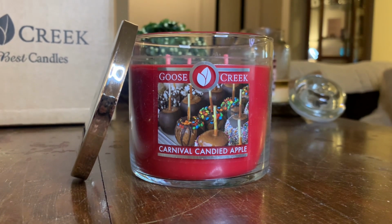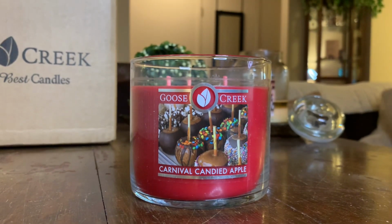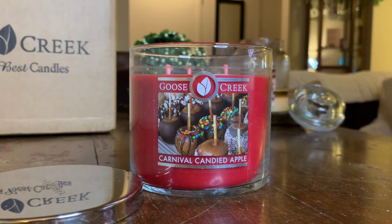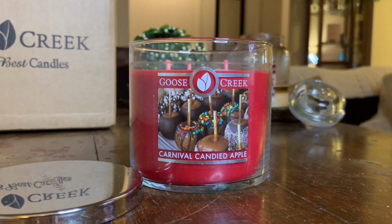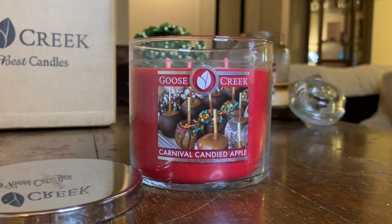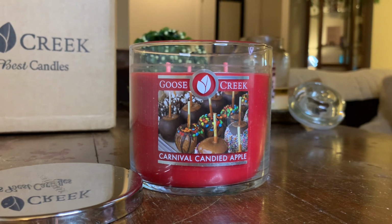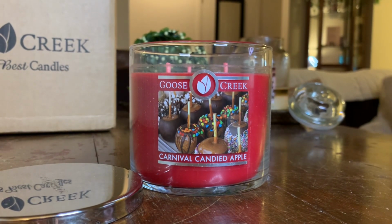It smells fantastic. Let me read you the scent notes and then I'll tell you my thoughts on this fragrance. So they're saying the narrative for Carnival Candied Apple is the carnival's in town. The aroma of green apples dipped in warm caramel fills the air. That it does. Just with me sitting half a foot away from the candle, I'm already catching wafts of it.